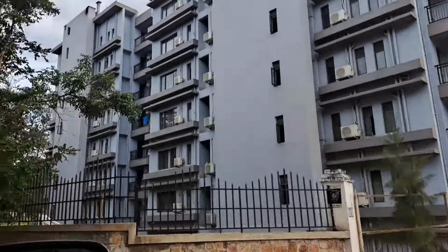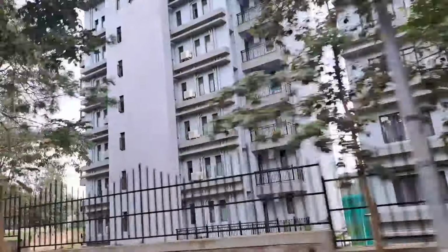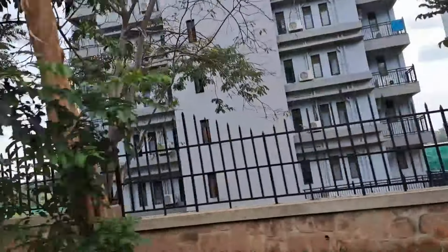Look at those apartments. They're nice looking.